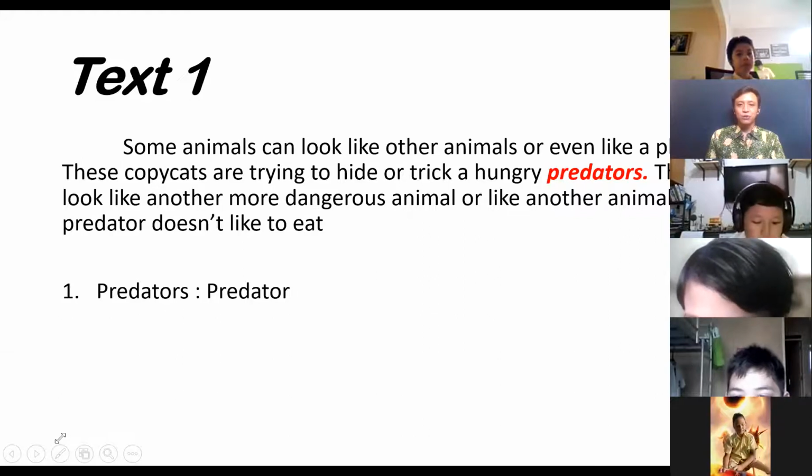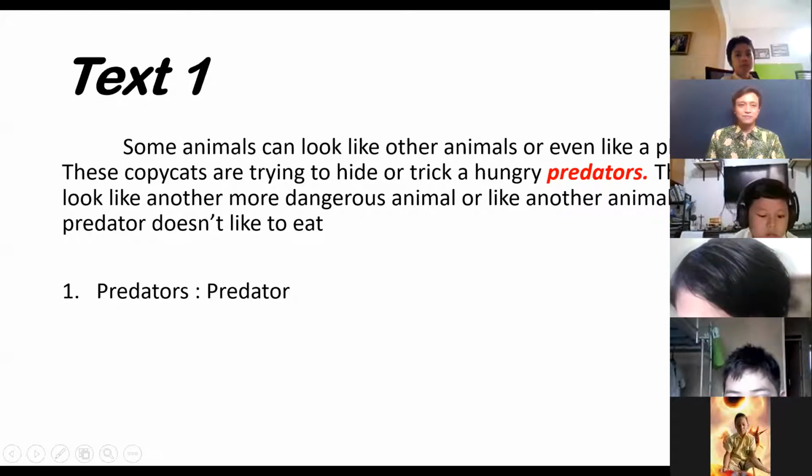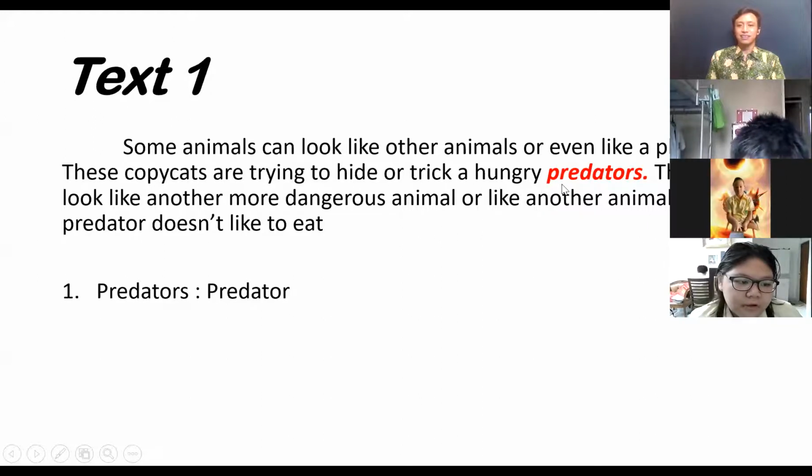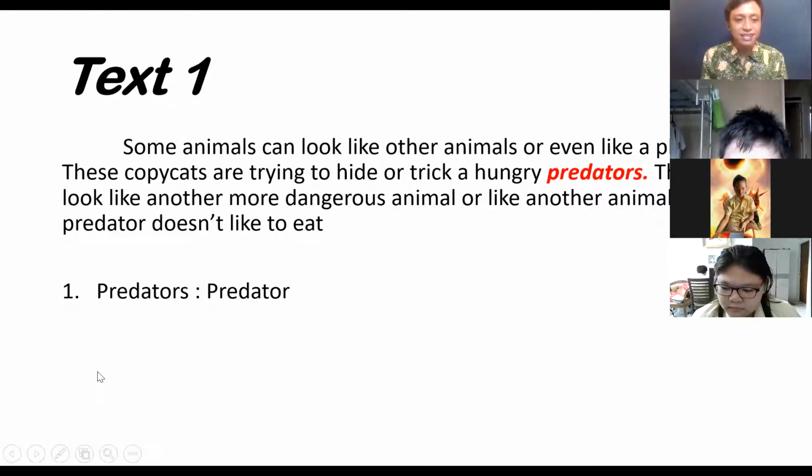Some animals can look like other animals or even like a plant. These copycats are trying to hide or trick a hungry predator. They can look like another more dangerous animal or like another animal the predator doesn't like to eat. Okay, thank you, Michelle Daniela, for reading the text.